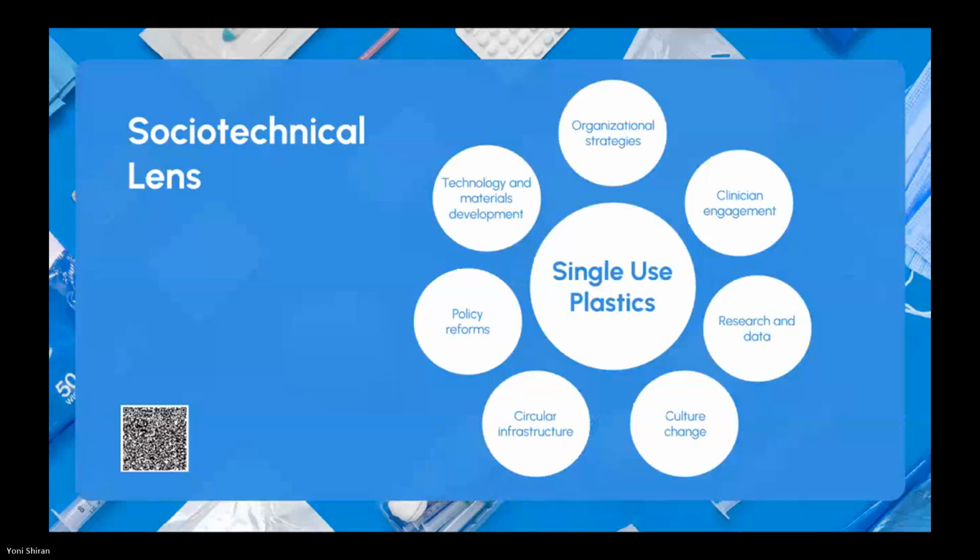Now, anytime you think about the problem and you want to understand how do we go around reducing the use of single-use plastics in healthcare, I mean, the easy thing to do would be, hey, can the clinicians just use less of them? But it's not that simple a problem. We need more research. We need our healthcare organizations to support the way that we are doing things.